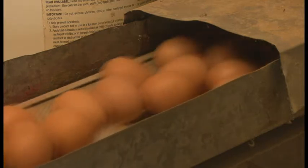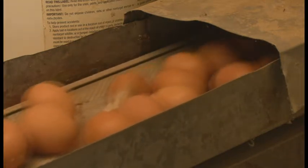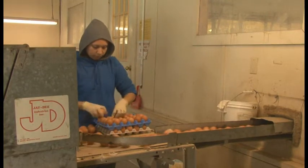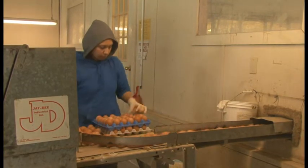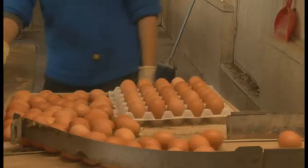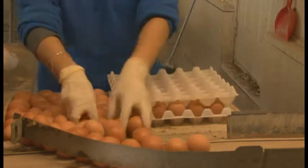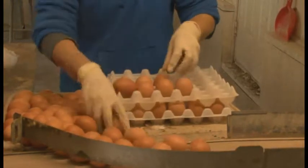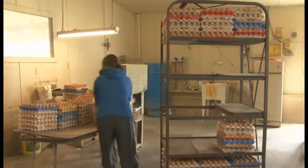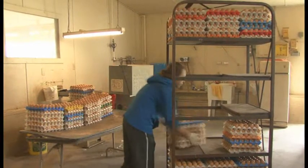At Morgan Farm, the eggs that are laid softly land onto a conveyor belt that transfers the eggs to the front of the chicken house, where they are hand-packed by one worker. The eggs are hand-packed into trays and then placed in the cooler to await pickup from the processing plant. Then the eggs are washed and graded and shipped to the grocery store.